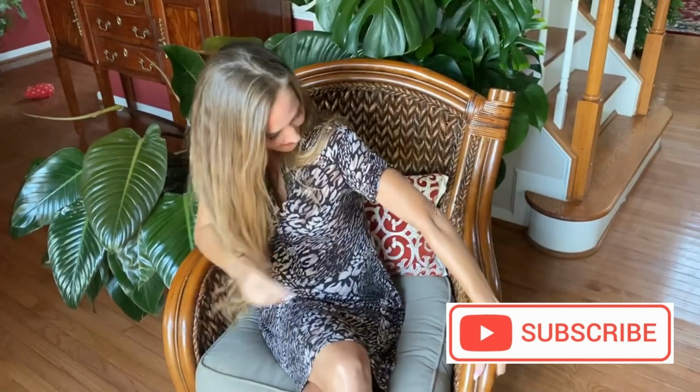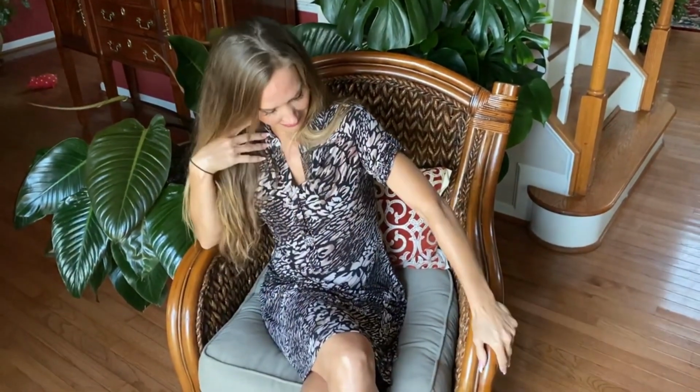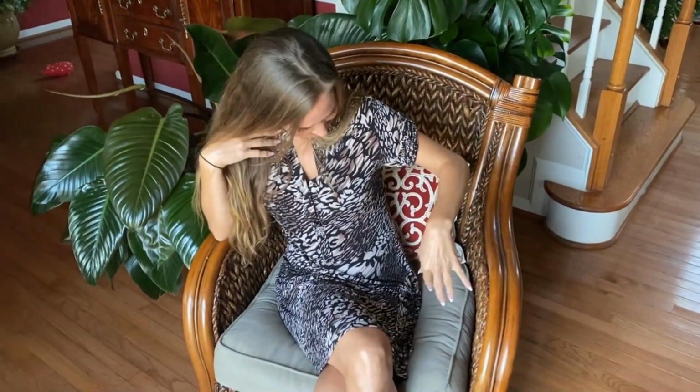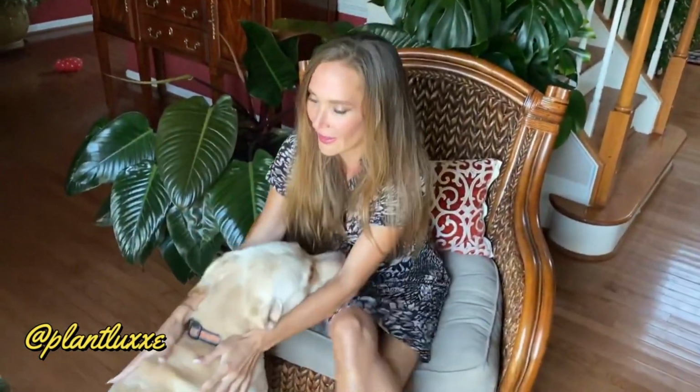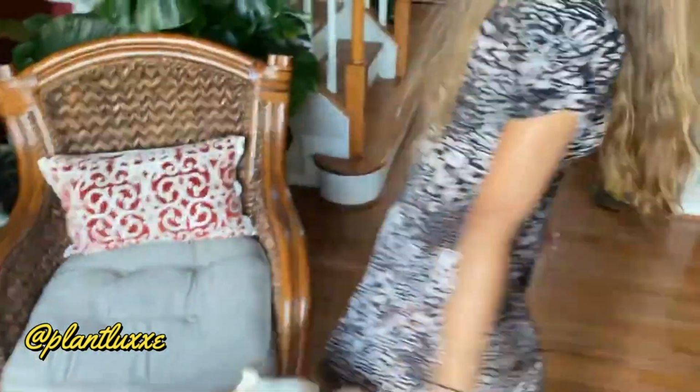Tour number 2 today. Welcome to the jungle. Got a little leopard print. Is that what this is? No, I don't know. Cheetah, leopard, I don't know. Anyway, it's a jungle print because I thought it would be appropriate coming out of the tour. Okay, using my fingers. All right, let's go.